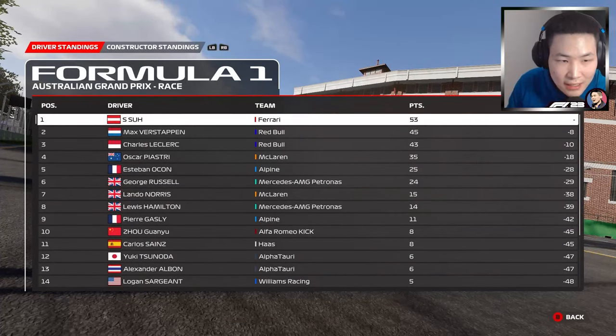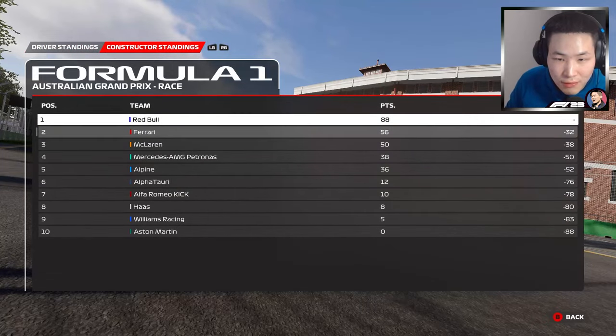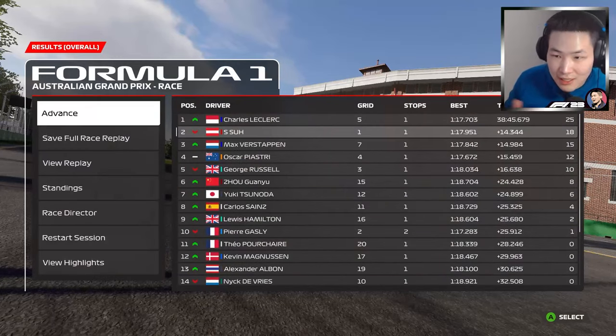I do maintain my P1 in the driver standing despite the P5 shocker last time out. 53 points to my name, 8 points ahead of Max Verstappen, and another 10 points ahead of Leclerc. 2-point gap between Verstappen and Leclerc for the Red Bull team, and that puts the Red Bulls ahead of Ferrari. I am pulling this team by myself, but Liam Lawson really needs to step up a bit to help us out here in the constructors. But yeah, that is it for Australia.